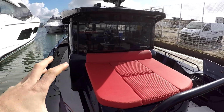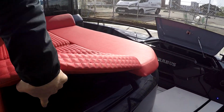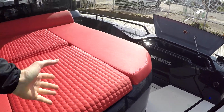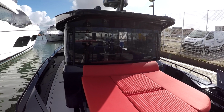A really lovely big wide sun pad over the aft cabin option just here, and actually underneath this piece here, as you might just be able to see, is the glass that lifts up and open for that aft cabin, so you can get some lovely fresh air coming into that cabin area just there as well.